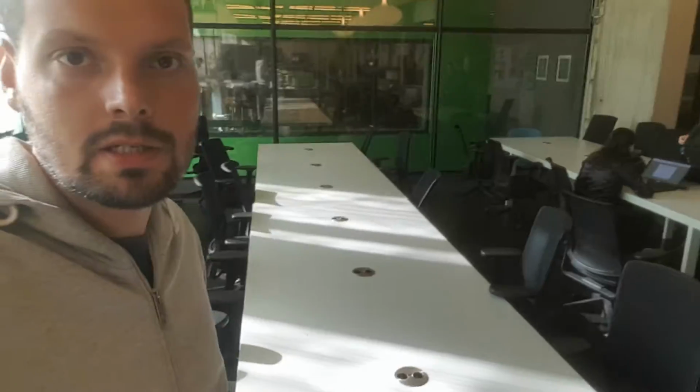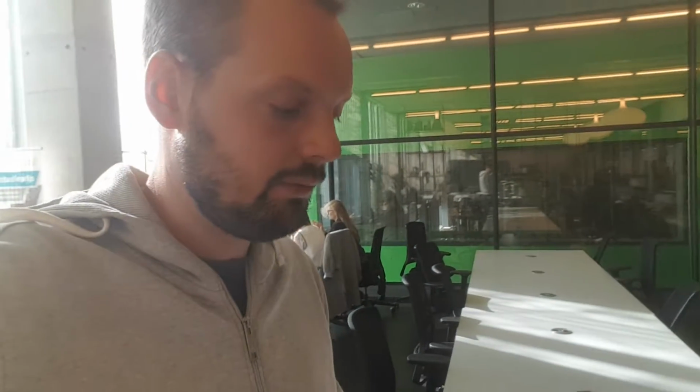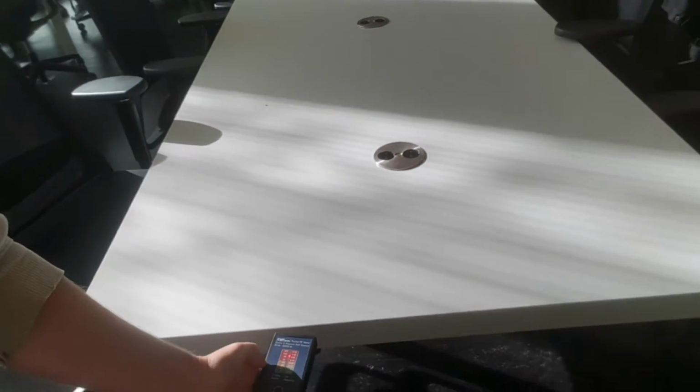Hello, welcome. Today I'm in TU Eindhoven in the vertical building, and this is an example of workspaces where a lot of students are working. And I have with me my meter, and I want to show that a lot of the people are working in a very strong electric field. So let's see what happens when we come closer toward this table.